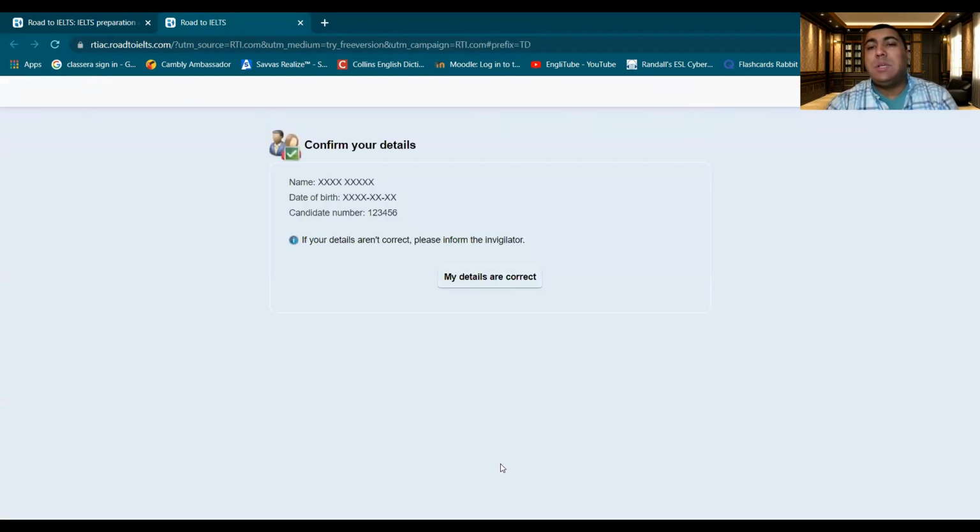Before pressing this button, you have to make sure of 3 things: your name, your date of birth, and also the candidate number. Why? Because maybe there are some differences here from your own information.